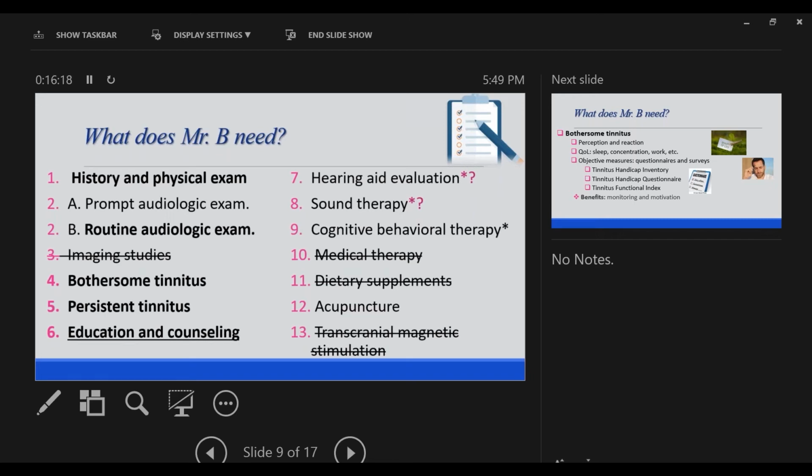Do I do a hearing aid evaluation? It is recommended according to the guideline, but the question is, does he have a hearing loss that's worth using a hearing aid for? Is it, again, a waste of money and resources for him to buy a hearing aid if he doesn't need it? Remember, he said that he's not concerned about his hearing. So that's why I put a question mark there. It might be something that you don't discuss with him.